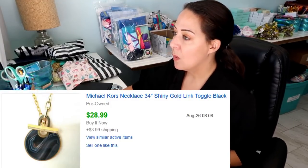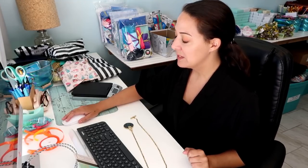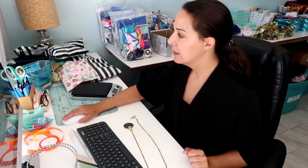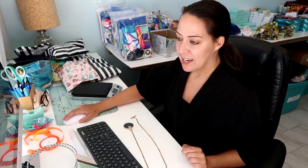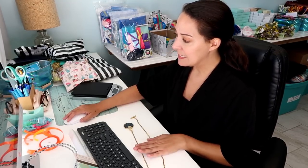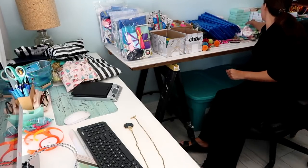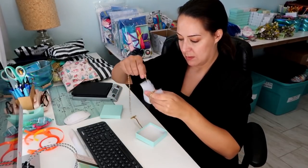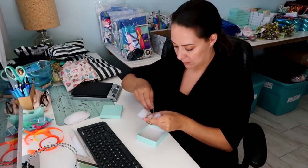So this is a Michael Kors 34-inch chain necklace, shiny gold, link toggle black. It sold, probably took about 4 months, but it sold to Luz in, where are you, Luz? Virginia. Oh no, it said sold to Mary. I don't know who Luz was. Mary in Virginia, and she paid $28.99, and delivery shipping cost is $3.99. So, I'm gonna wrap this up a little bit, that way the chain doesn't get too tangled.